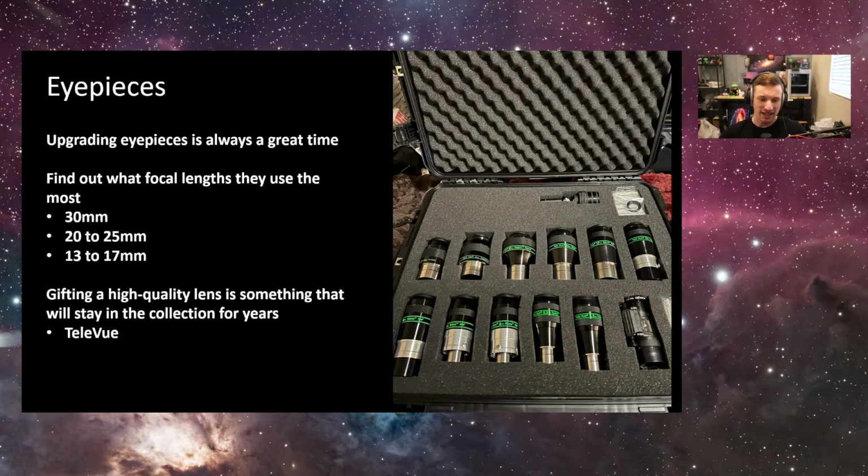Some of the big names are Teleview, Pentax, Explore Scientific, and even Nikon, all the top players. Explore Scientific has an insane sale going on right now for their eyepieces, like crazy discounts. Not sure what they're doing with it, but right now you could score an Explore Scientific for a pretty good price. To me, Teleview is the top.